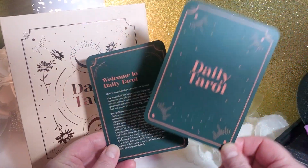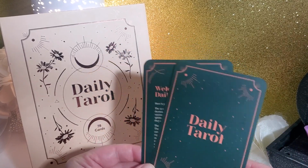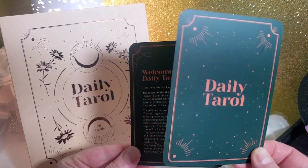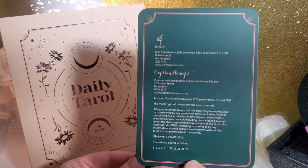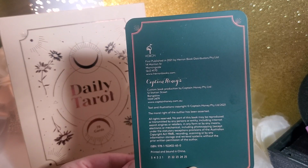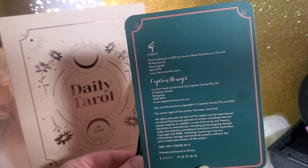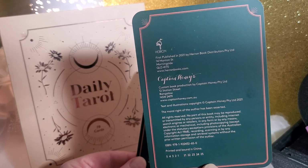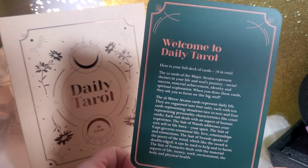I want to show you the cards. I mentioned there's no guidebook, there's nothing like that in this deck. But these are the extra cards that came with this deck. This is our first card, which just tells us the name of the deck. Then this is copyright information and things. Apparently this deck was first published in 2021, and I guess it's not that popular because I couldn't find any information on it online.